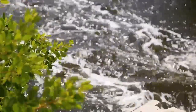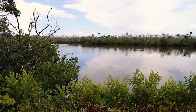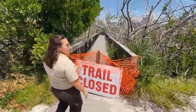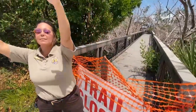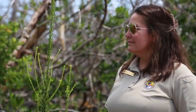Most of this island is conservation land, with the Ding Darling National Wildlife Refuge boasting the country's largest undeveloped mangrove ecosystem. That's where we caught up with Ranger Tony Westland. We're here at the Mangrove Overlook, and if you can imagine 13 feet of water just coming over our heads. Storm surge that came with Hurricane Ian, nothing like Tony had ever seen before.